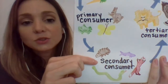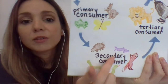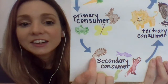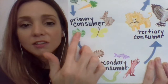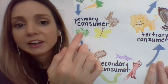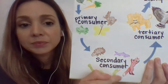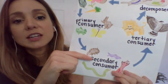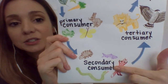So secondary consumer animals get their nutrients and their energy from the food that they eat, which are the primary consumers. When a secondary consumer eats a primary consumer, all of the nutrients and all of the energy that the primary consumer had in its body now becomes part of the secondary consumer. But that's not where the energy chain stops. Our food chain keeps going because there are animals who eat the secondary consumers.